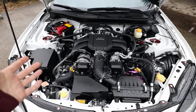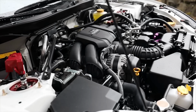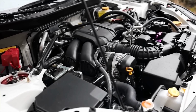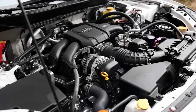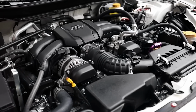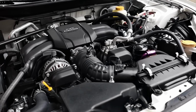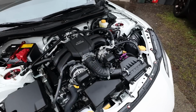Now for the overall architecture of the FA24. Overall, this is pretty much the exact same as the FA20. You still have Toyota's D4S system in here, which I prefer because you get both direct and port injection. The port injection is going to clean off the backside of the valve, so if you're looking to make power, you don't have to do carbon or induction services every 30,000 miles like you would have to do on an FA20 WRX. I know the exhaust manifold, the radiator, and a lot of other parts will bolt directly up to this.